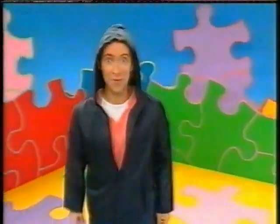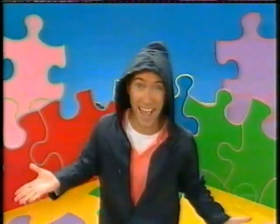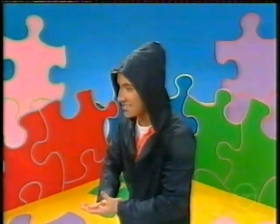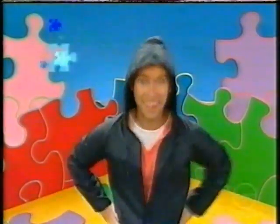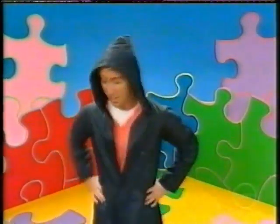Wow, that was fun, wasn't it? Oh, the rain's really coming down now. Hey, I've got an idea. Yes! I'll put a bucket out to catch the rain, and then we can use that water to water Kel's flowers. That'll save water, because water is very precious.